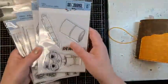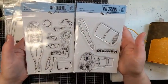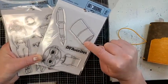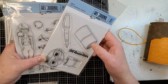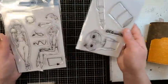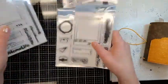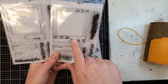And then there are 5 stamps that go with it. For the coloring elements, we've got the Creative Girls and the Art Journal Chick. What's fun about this one is you have your fountain pen and you have your journal. This is the Traveler's Notebook that we sell here in the store. It looks similar, dimension-wise, to the one that's actually from Japan. And then you've got a couple girls to color, and some arrows and things like that. And then a couple of what I would consider embellishment stamps. Each one of these has a Polaroid picture. So you've got Polaroid Embellishments 1 and Polaroid Embellishments 2.